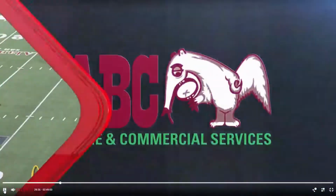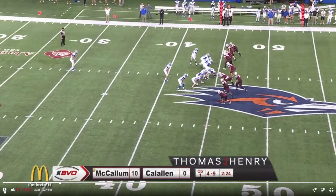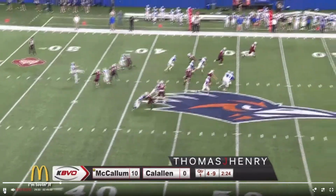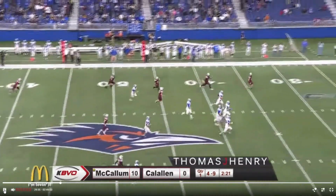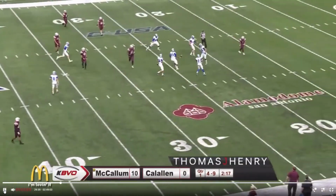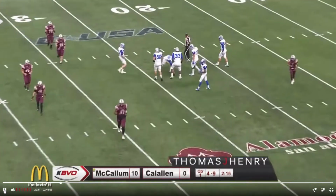Zach Hawkins back deep. It will be Bryant handling the punting duties for McCallum. Low snap, a one-hopper, high but very short kick by Bryant. See if this takes a McCallum bounce. It sure does. He's going to get an extra 8-9 yards out of it.